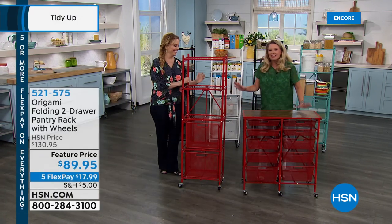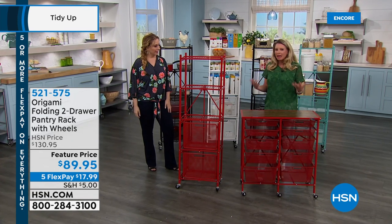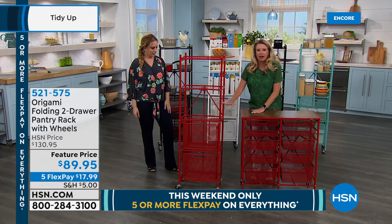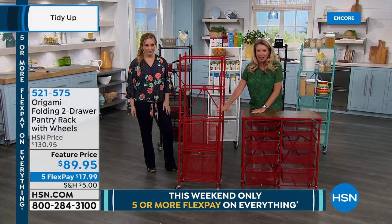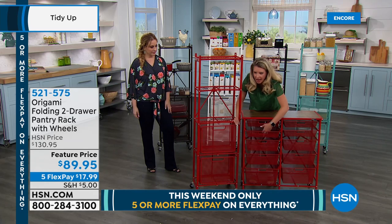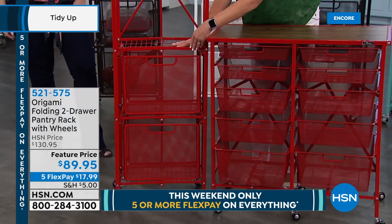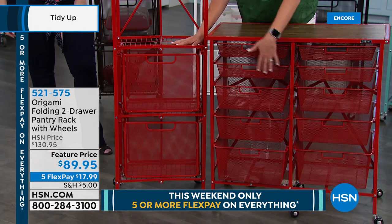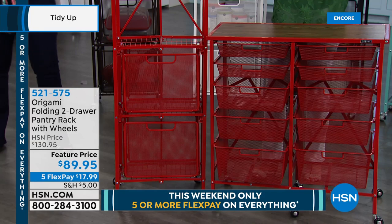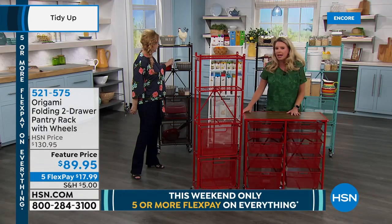Right. And this is why I wanted to bring this one out and kind of show you. This is what I love about origami, because I'm kind of a matchy-matchy person. I like things to match. First and foremost, notice the color. They match perfectly. There's not a difference in shade. But also, check out the drawer system that you have. You've got that same wonderful fine mesh on this system and on this system. So if you had this in your pantry, in your kitchen, what an incredible storage solution that you would have with that. So again, it matches perfectly.